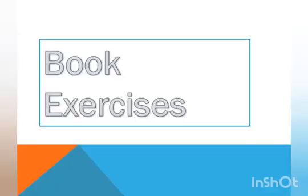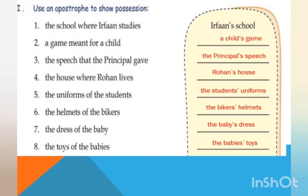Now children, we come to the book exercises. This is the first exercise, children, where you have to use an apostrophe to show possession. The school where Irfan studies, Irfan's school. A game meant for a child, a child's game. The speech that the principal gave, the principal's speech. The house where Rohan lives, Rohan's house.